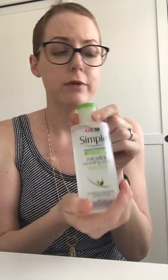I do also have the cleansing water, again really good for taking off makeup, doesn't cause any aggravation. And I also have the deep cleansing face mask, which I find really useful as a bit of a booster through the midweek. If your skin feels a bit tired or you want to give yourself a bit of a pamper, that's a really nice one to have, and that's with multivitamins as well, so it keeps the skin nice and fresh.